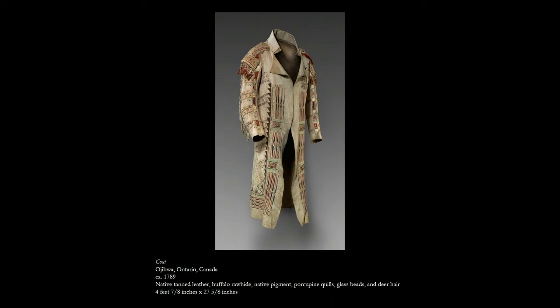Okay, the comment was object highlights for adult tours. How many objects do you usually focus on in a tour like that?